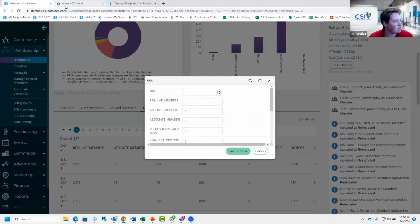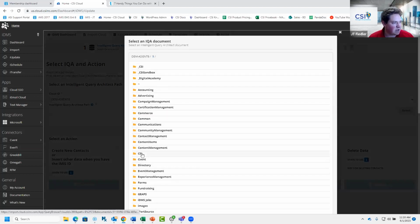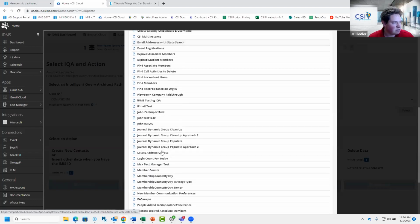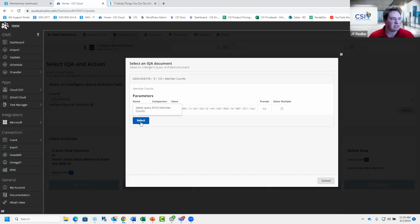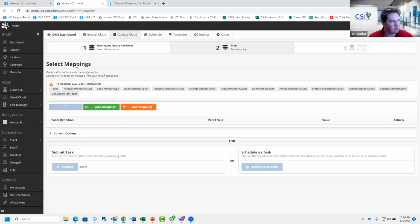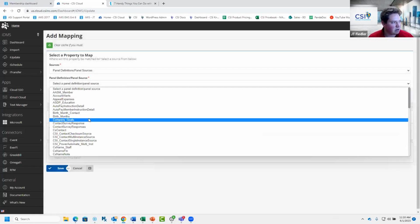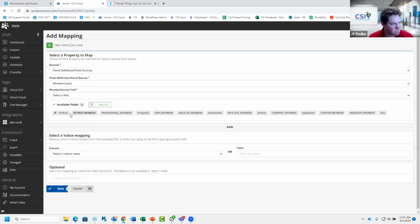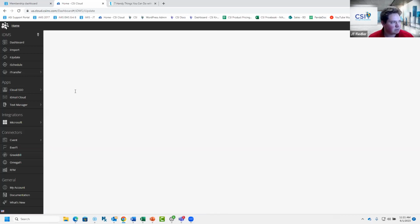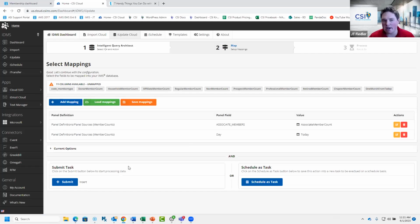If we jump over to iDMS, we'll do iUpdate. We will go in, find the member counts, and simply select it. We'll do that same thing of inserting the rows within our standalone panel. So we'll go to the panel source, and we have a panel out there that is the member counts. We will set day to today, save; associate member type, we'd go to the associate members, save. You would go one by one and have these matched up to the correct member type.